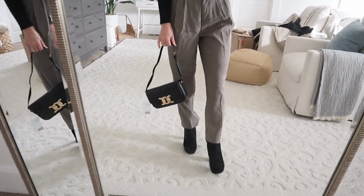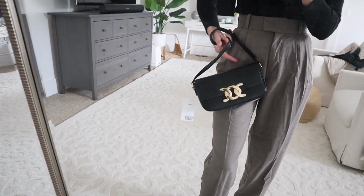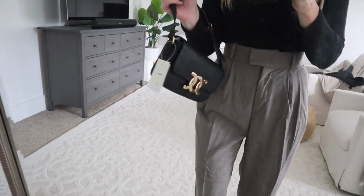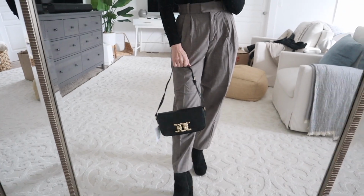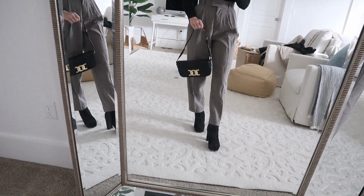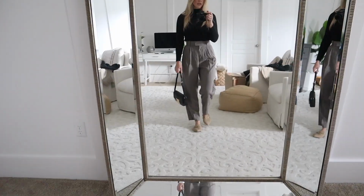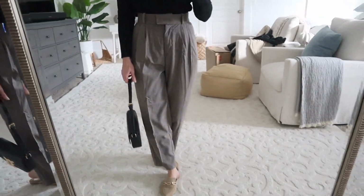And I styled them with these booties. Here's the purse that I also purchased. I think this is such a classic, classy look. I love this purse. You can wear this dressed up, or even with a casual outfit. This is what it looks like with flats. Still such a lovely look.